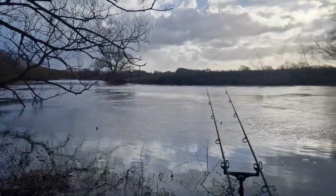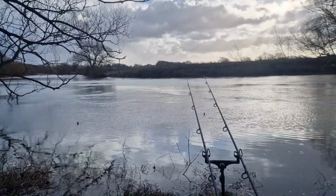So anyway, we're back a week later and we're in the big deep spot. Got the two rods out. We've got mackerel on the right hand rod and roach on the left hand rod. So yeah, fingers crossed we get a fish. Didn't really want to put a video out without a fish in it, so hopefully we get a fish.